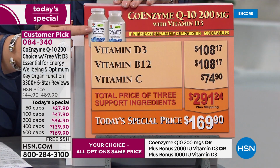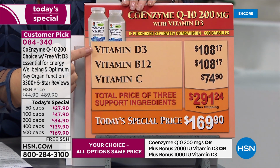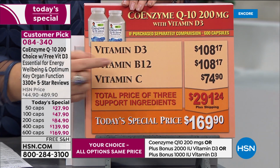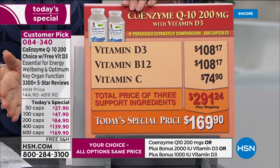Here's your chart. I just want to let you speak to this. So in other words, if you're doing the 600, you're getting $108 worth of D3, you're getting $108 worth of B12, and you're getting almost $75 worth of vitamin C. So that's without considering the CoQ10 at all.